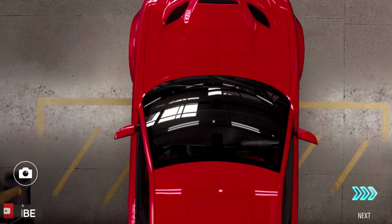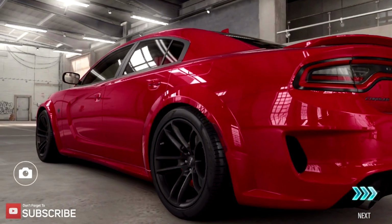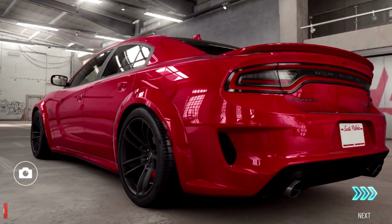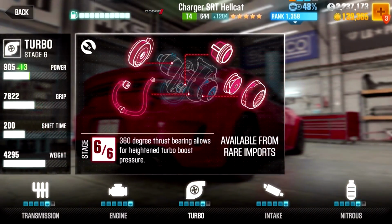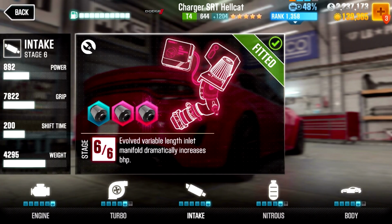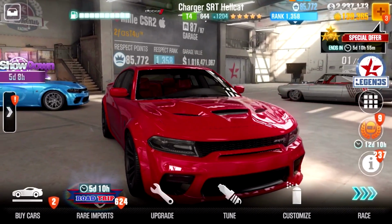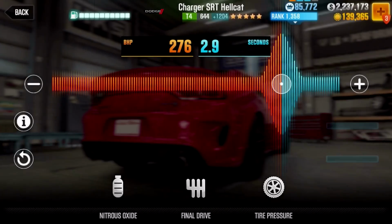As for difficulty level on this one, expect it to be needed 1 or 2 stage 6 parts. On stage 5 I was able to tune for a 12.7, with the final time being a 12.6 range. I pulled 1 free crate and 6 paid ones to end up with 2 stage 6 parts, allowing me to blast past the hardest race on number 55. Tune and race.